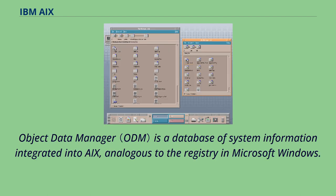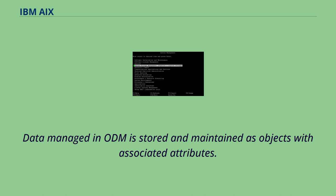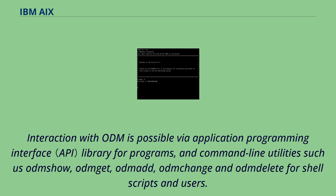Determination of X-Window system capabilities is typically performed by checking for the existence of the display variable. Object Data Manager is a database of system information integrated into X, analogous to the registry in Microsoft Windows. A good understanding of the ODM is essential for managing X systems. Data managed in ODM is stored and maintained as objects with associated attributes.